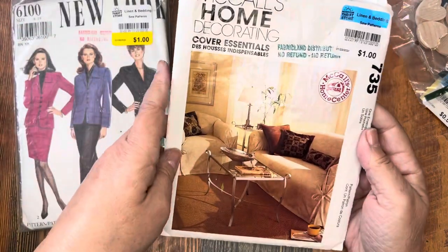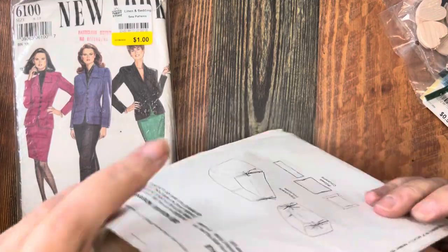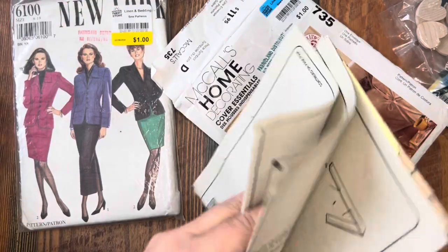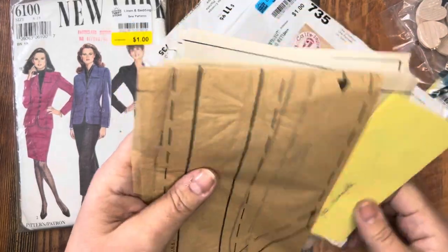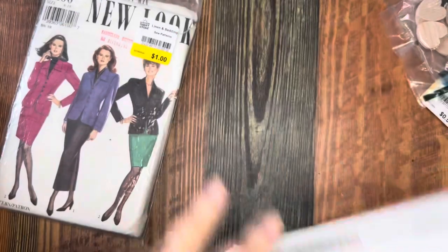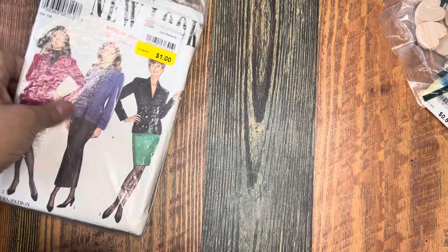And home decorating couch covers for 50 cents. I just thought for this one, more so to try to sell on Etsy, or if it doesn't sell, it's got the nice pattern paper that I can use. Someone's handwritten notes. It's not like I want to recover my couch. I've done that before, but I just got it more for the supply.